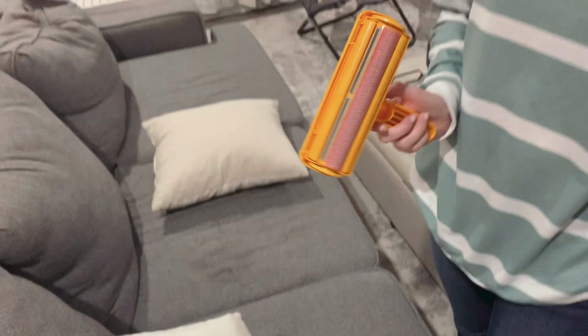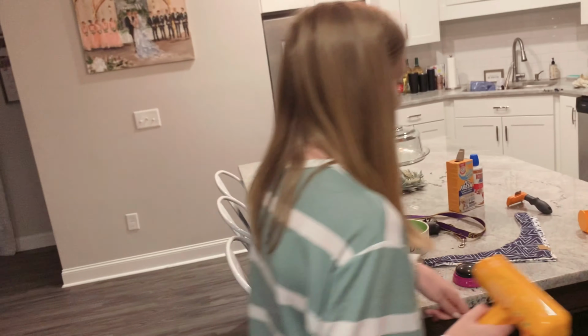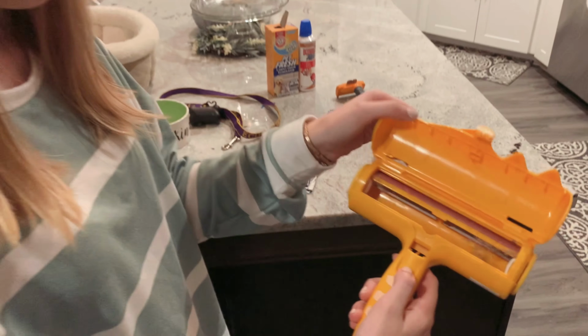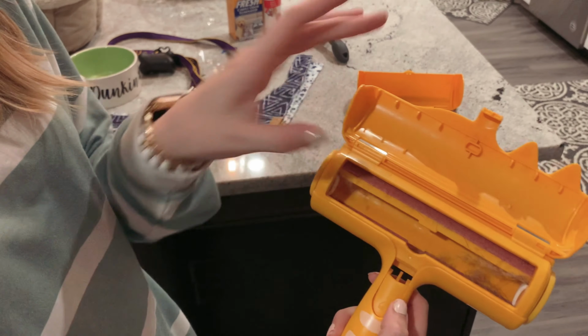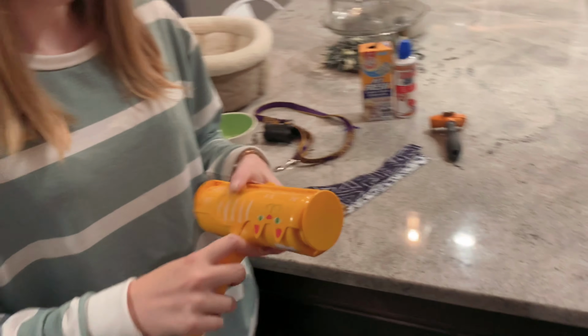I used to be scared to get white throw pillows, and then I got this thing and I got my freedom back, so I can get whatever throw pillow I want. Love the Chom Chom, and then I just collect all of the fur in here, so you can see some of the fur that we got up, and then you can just clean that out and use it again. One of my favorite things I got on Amazon.